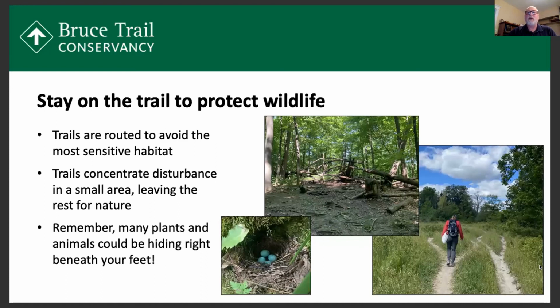So you stay on the trail to protect wildlife. As I mentioned earlier, what we do on our trail, the Bruce Trail, is look at the trail route in advance and ensure that it does not infringe on any sensitive habitats or critical habitat for certain species and species at risk. So what we try to do is create, no matter what happens, a footpath is going to compact the earth and it's going to trample vegetation. So what we do is try to concentrate that disturbance in a small area and leave the rest for nature. So we call it controlled access to the Niagara Escarpment. We want everyone to be controlled, but still have access to it.